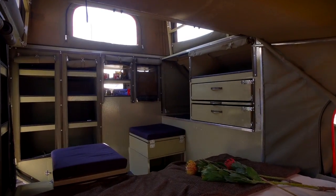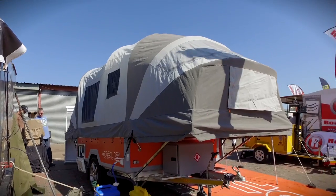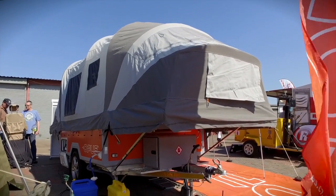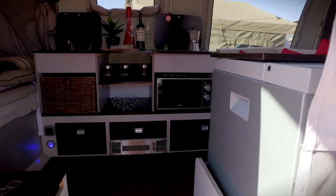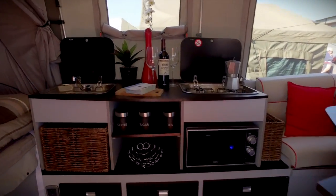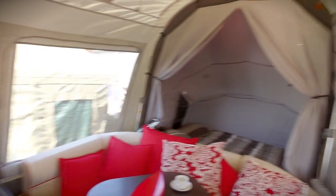There were also many camping contraptions, but the one that I liked the most was this one, the Opus fold-out trailer house, all the way from the UK. The price is also all the way from the UK. A cool 300,000 rands. I went, that's a lot of money, but this is so nice.